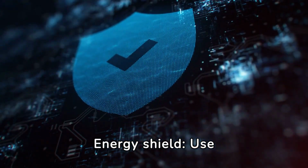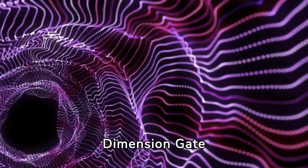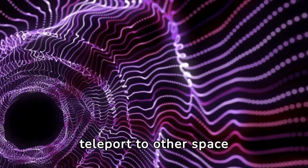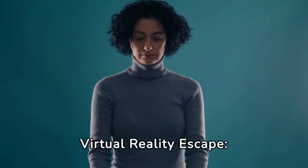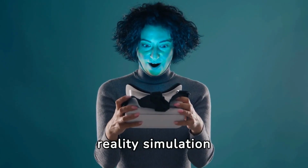Energy shield. Use energy to form a shield to block nuclear radiation. Dimension gate teleportation. Open the dimensional gate and teleport to other space dimensions. Virtual reality escape. Escape from the effects of a nuclear explosion through virtual reality simulation.